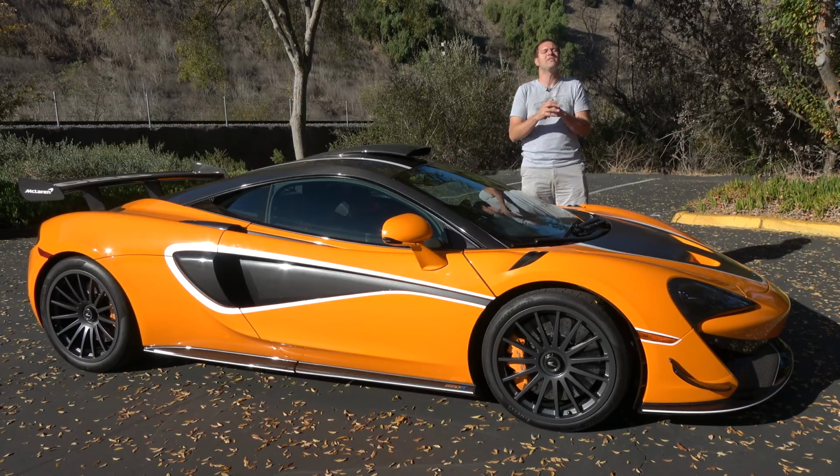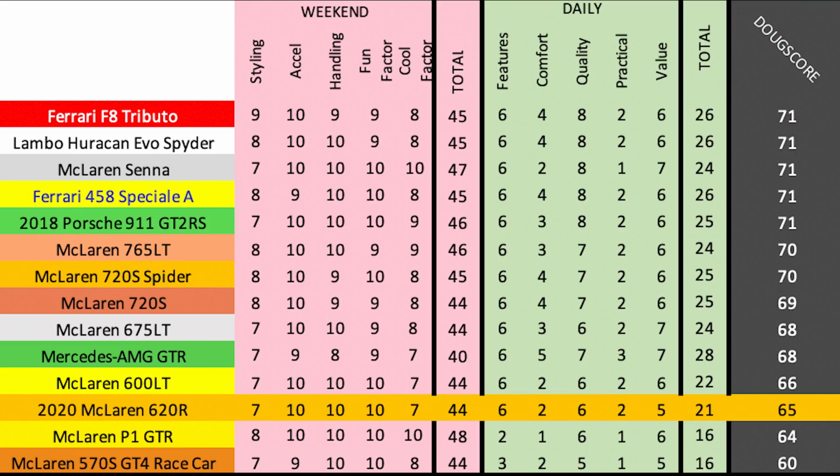Anyway, now it's time to give the 620R a DOUGSCORE. And the DOUGSCORE is here compared to many rivals and relevant McLaren models. The 620R gets pretty much the same score as the 600LT, except the 620R loses a point in value since it's more expensive than the 600LT without, in my opinion, offering dramatically more anything, really. Still, it's an amazing car, so it does well here, but I must say the market is getting quite saturated with all these McLaren models to the point where these reviews are starting to get kind of repetitive.